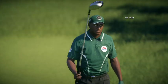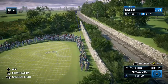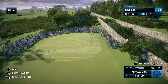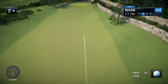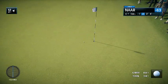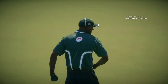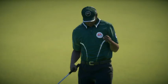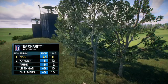Good strike, good lie, good chance to attack the pin. Second shot, good look at the green. Wow, Frank, he is dialed in. Yeah, that was just some shot on that. Easy birdie. Getting set now over the putt. And he has it for birdie.